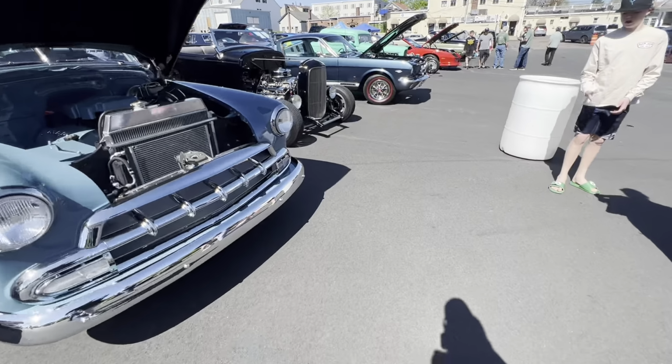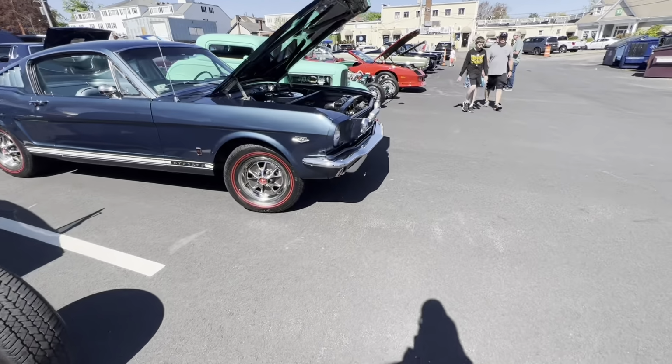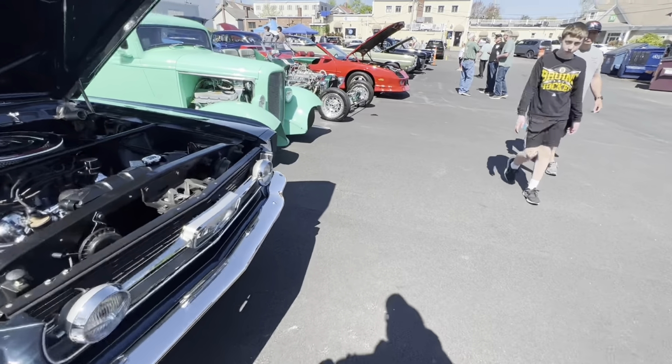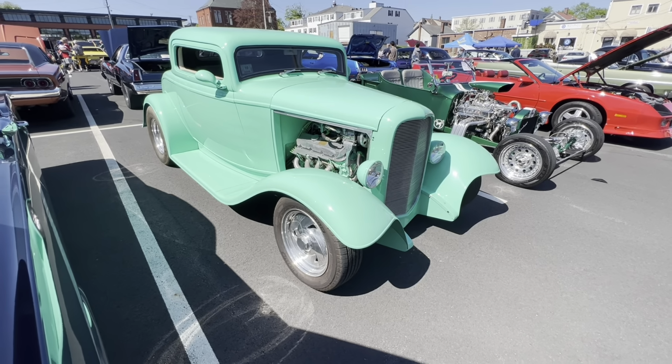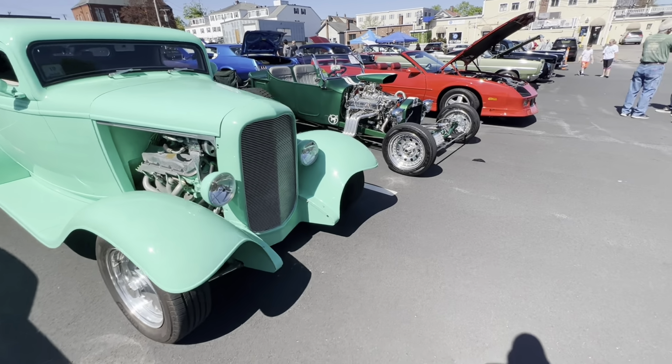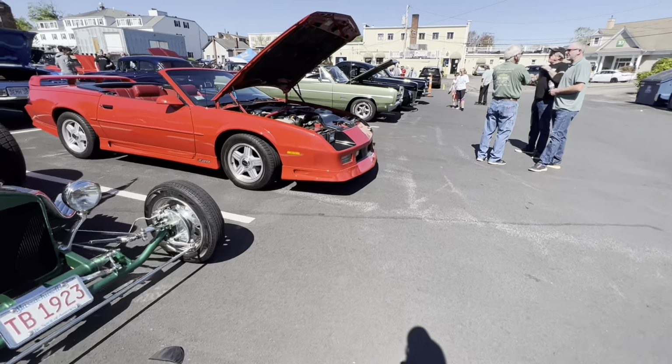Another nice hot rod. Got a 66 fastback Mustang. Love it. I'm digging this little hot rod here too because this is such a cool early 80s, early 90s vibe with that color and those wheels. This is straight like what you would see out of that time frame. Another nice little T-bucket. I talked to these folks last week. This show was going to happen last week, but it got rained out.